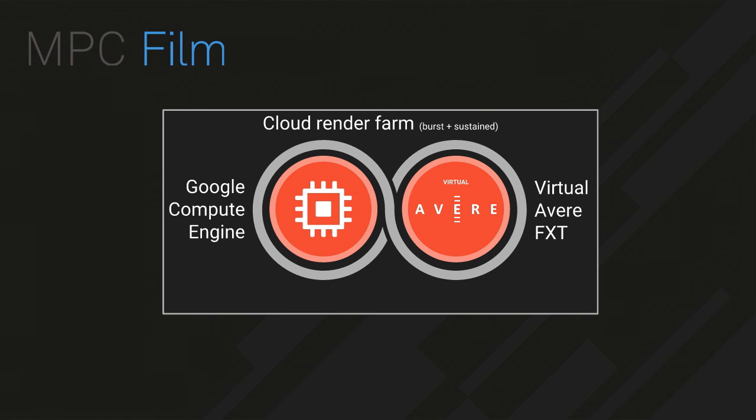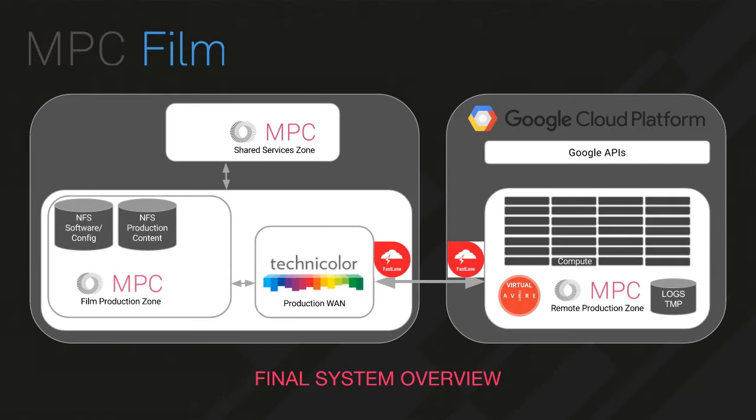Now, we already use Avere internally. We front all of our application and content filers with the Avere, so we have a great connection with them. They came in and actually helped build us a custom virtual appliance that was then able to perform within our system architecture.